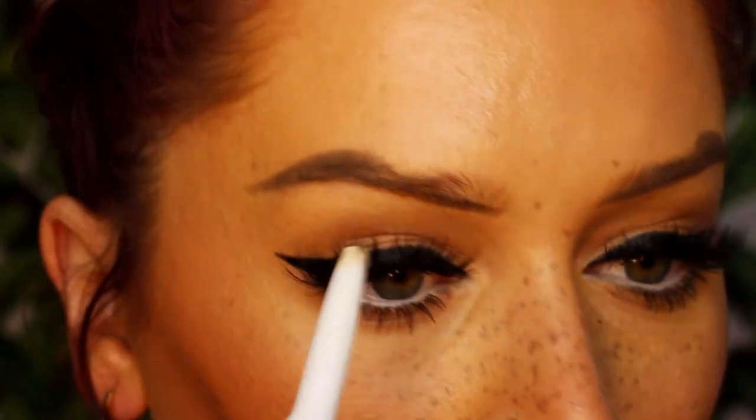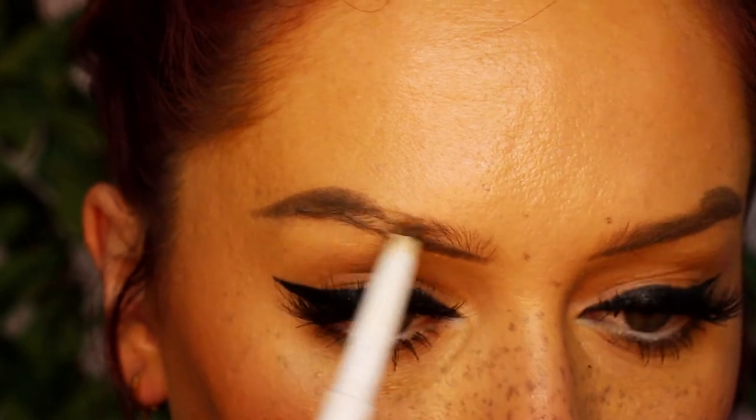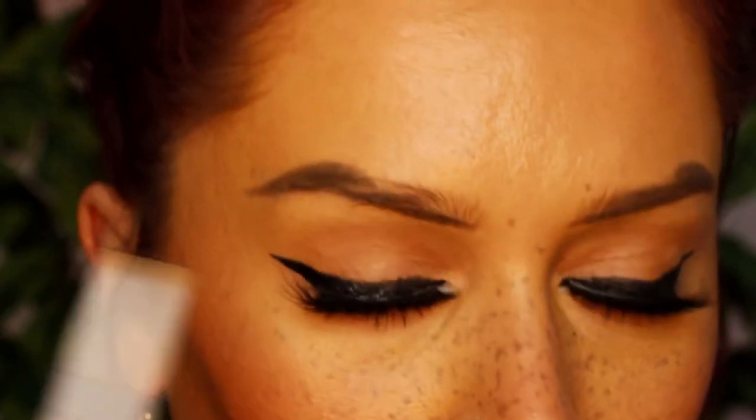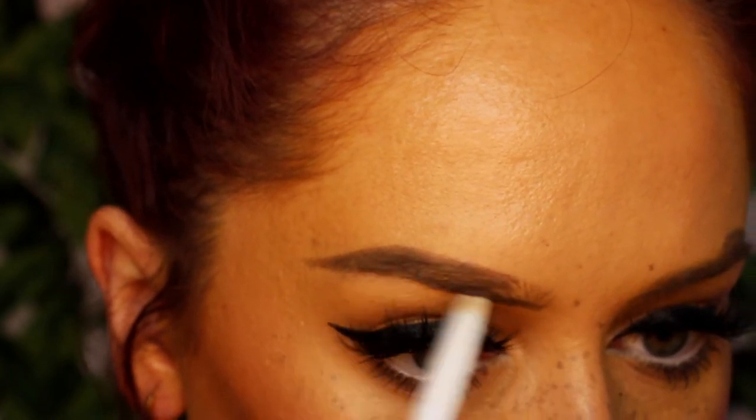So now that we have the tail end, we have the underline, everything exactly how we want it to be. You naturally have hair that goes straight up, and then you have hair that goes to the side. Right where that hair that is straight up ends, that is where I'm going to connect the line between those hairs and the arch of my brow. So I'm going to go right here, and you can see there's basically a naked area right here where my brows are very sparse. I'm going to connect that line and then fill in my brow, like so.